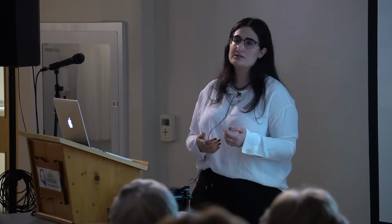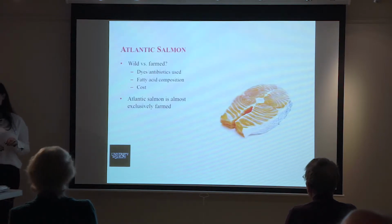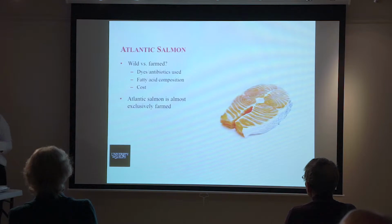So what we've been trying to develop is some rapid and simple, which is very key, testing to be able to support industry who wants to be proactive about doing this type of testing to protect their supply chain. So I'm going to focus on one of the tests that we've developed, which is for Atlantic salmon. This is a screening test that will be able to tell you if your fillet or piece of sushi is Atlantic salmon or not.